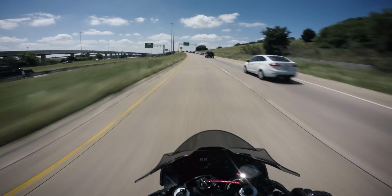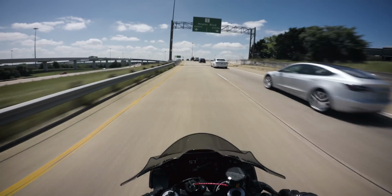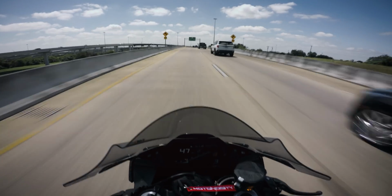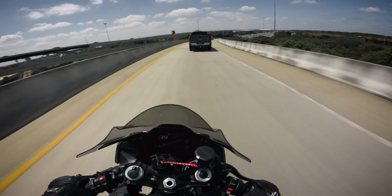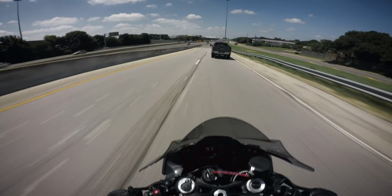Oh, these people are going slow. Just gonna sneak right in here in front of the, okay. How about in front of this Passport? Traffic, I swear, is worse than before the lockdown. Everyone forgot how to drive. It's terrible.